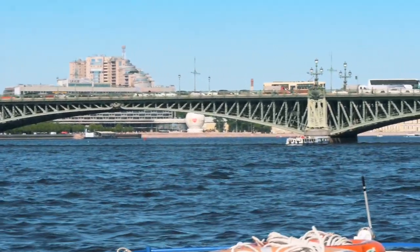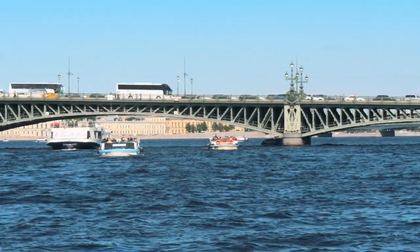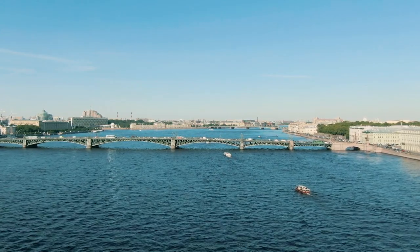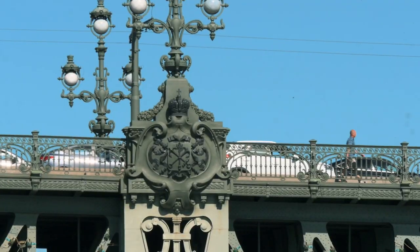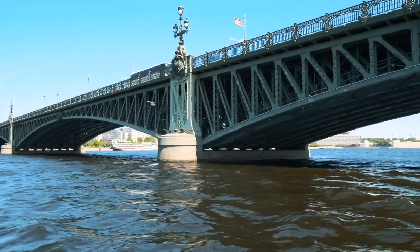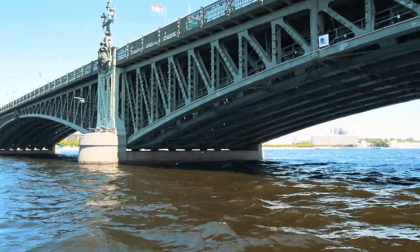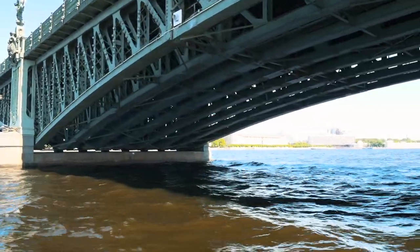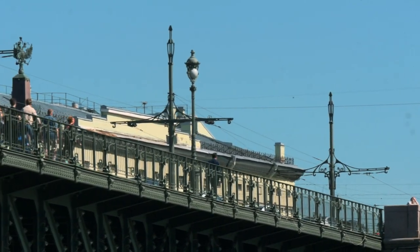Marble Palace is located next to another bridge, Troitsky Bridge. The competition of the projects for this bridge was won by the French company called Batignolles. It's the company of Gustave Eiffel. Yes, the one who constructed the Eiffel Tower in Paris. We can actually see that the supports of the bridge remind us of parts of the Eiffel Tower, if you imagine these supports standing vertically, not horizontally like now.